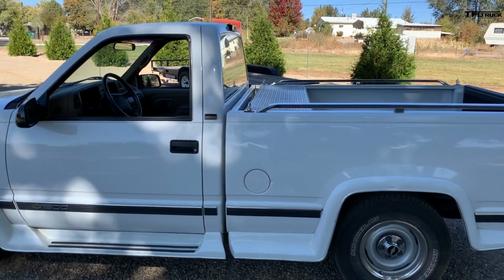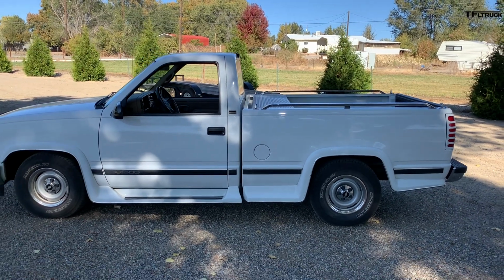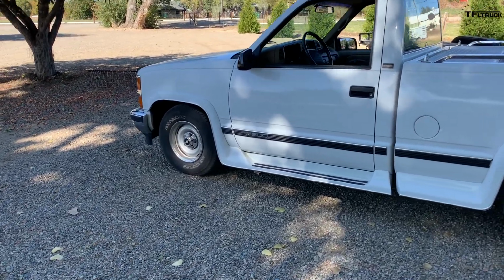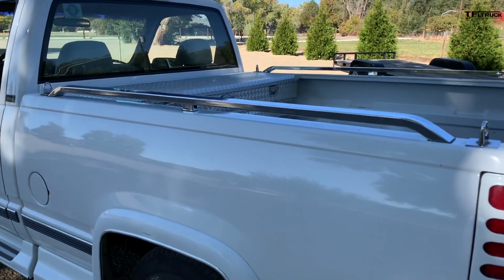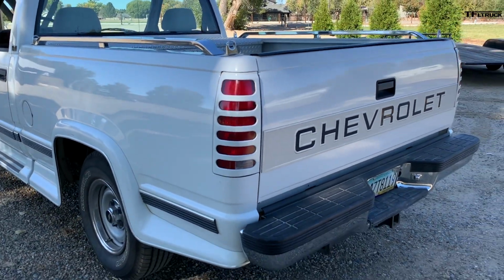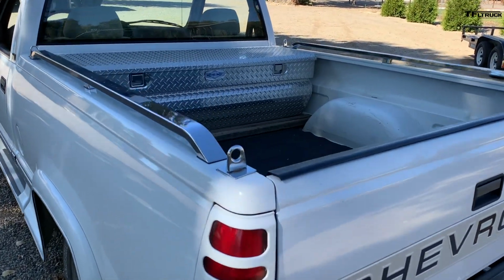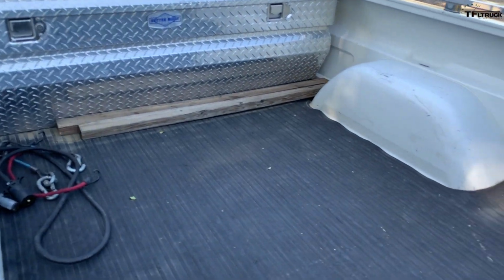But this truck has actually been in New Mexico and Arizona for all of its life, and has a couple of really unique visual cues. At first, it has this skirt and the running board, it has a rail on the bed, and it has these covers on the taillights. And I found it here on the farm in New Mexico. It belongs to my wife's grandfather, and it's a really neat truck.